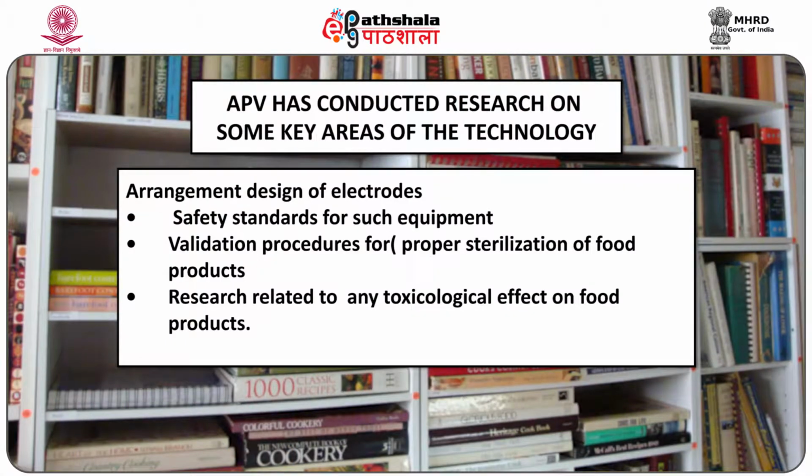As all the previous attempts at commercialization failed due to problems of uneven heating of the product and electrode degradation, APV has conducted research on some key areas of the technology, like arrangement and design of electrodes, safety standards for such equipment, validation procedures for proper sterilization of food products, and research related to any toxicological effect on food products.